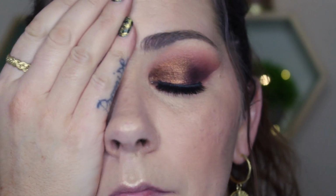All right, I am back, and here's an up-close look. These looks came out really nice, I think. They blended out amazingly. Compared to the swatches, I was like, I don't know how they're gonna work. I don't know how they're gonna blend, but they blended so good. And they're so pigmented, and the shimmers are beautiful.